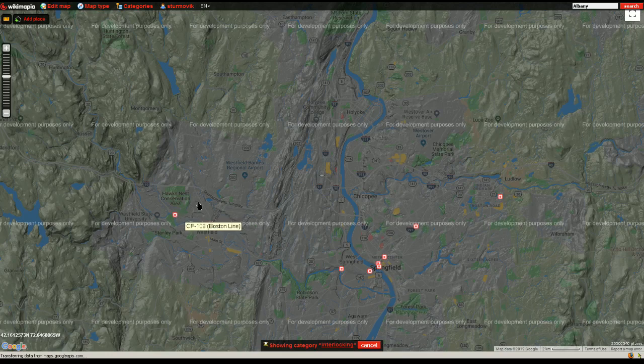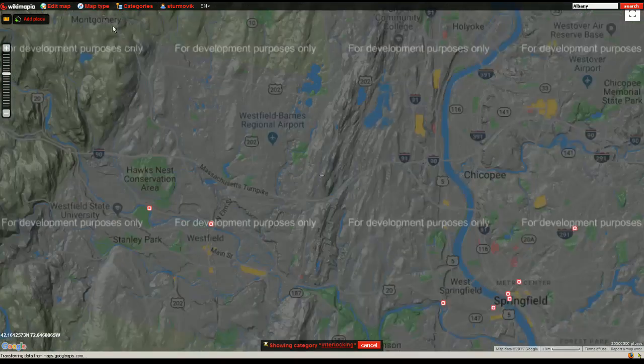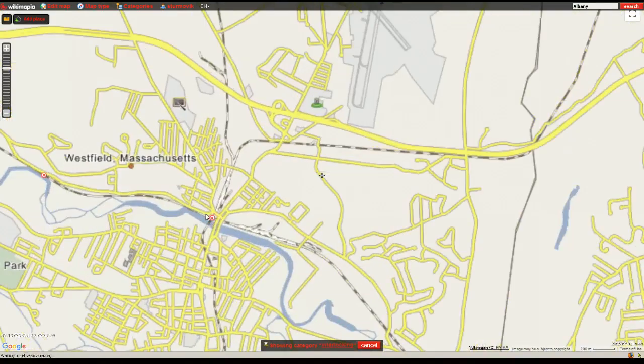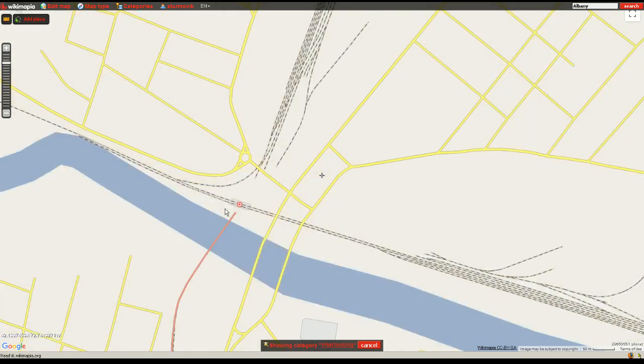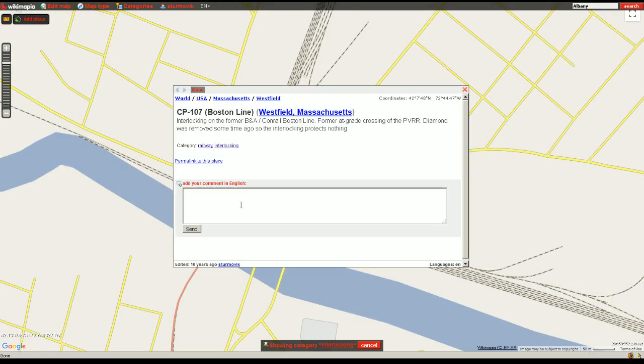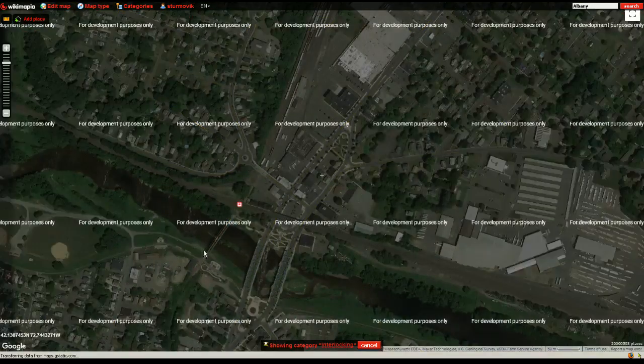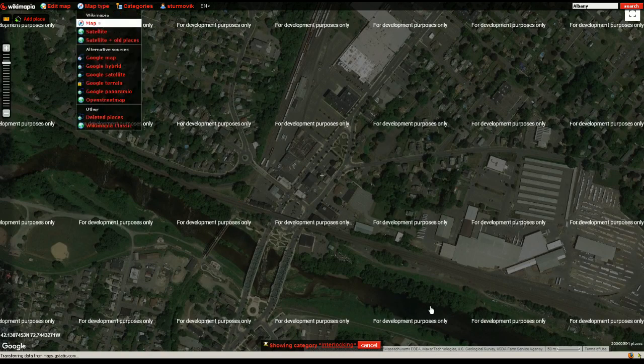Here we have CP109. I mentioned that. Alright, let's just see here. Map. CP107 used to be a diamond crossing, but the diamond crossing was removed. Interlocking for BNA, PVRR, the diamond was removed some time ago, and I guess it's a trail now. But there's still a little connector track. Anyway, so this is CP109.